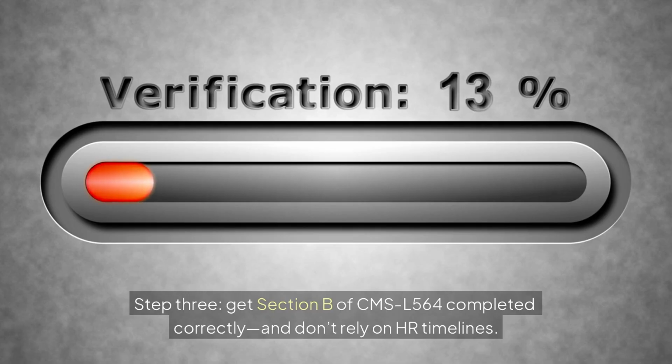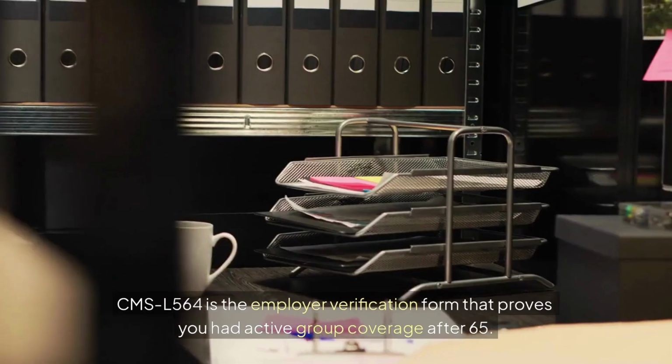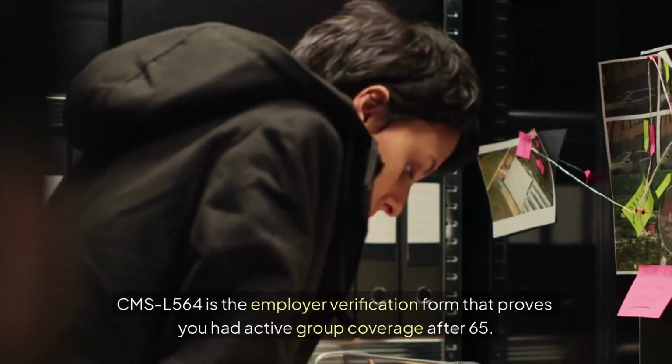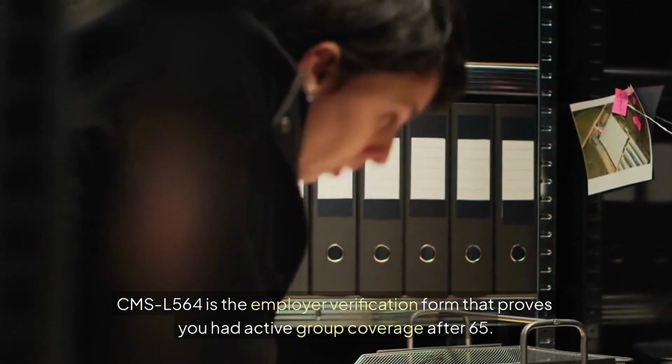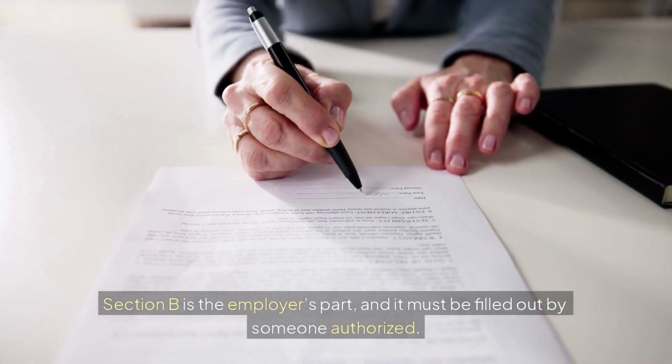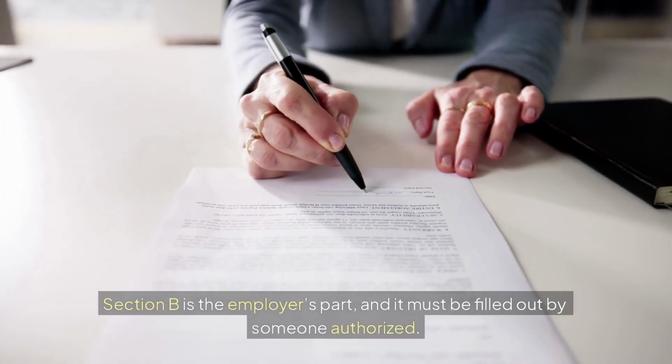Get Section B of CMS L564 completed correctly, and don't rely on HR timelines. CMS L564 is the employer verification form that proves you had active group coverage after 65. Section B is the employer's part, and it must be filled out by someone authorized.